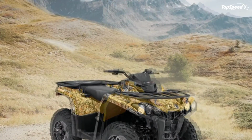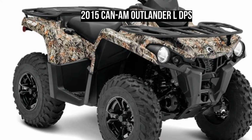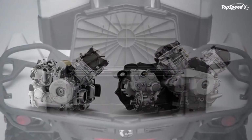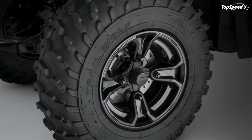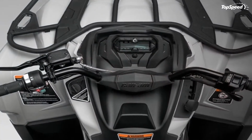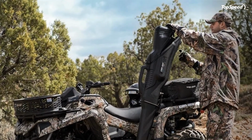Easy on, easy off. The Outlander L models feature front and rear steel rack designs with a 360-pound (163 kilograms) combined rack capacity, front 120 pounds (54 kilograms), rear 240 pounds (109 kilograms). The integrated Lin-Q Quick Attach accessory system offers convenient and adaptable cargo hauling capabilities and works with numerous Can-Am rack accessories. Convenient storage. Located on the rear rack, a 2.9-gallon 10.9L water-resistant compartment offers convenient storage.